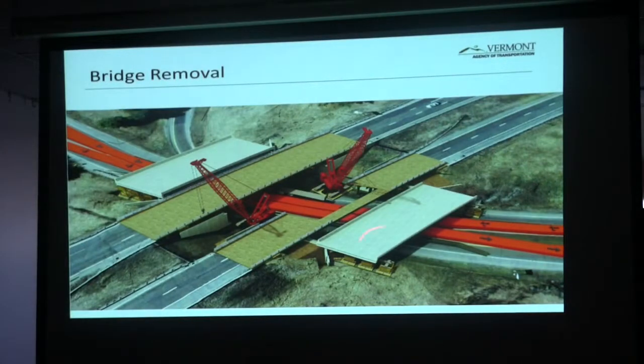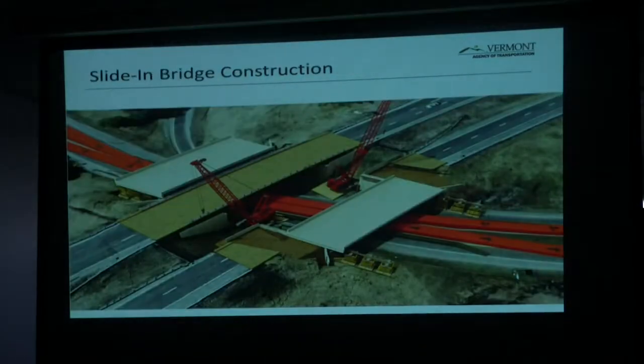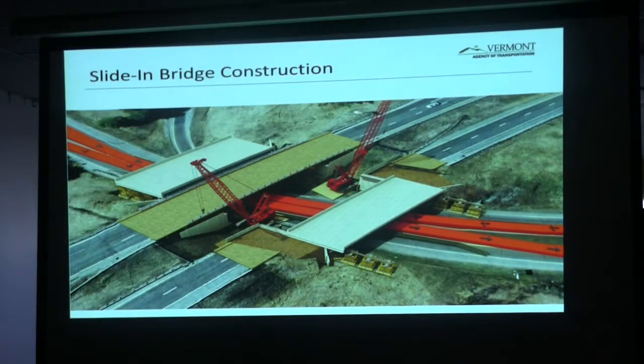And that's what that looks like. And you can see the bridges now are in place, just waiting to be slid in, so they can take these bridges down. And then we're going to slide the new bridge right into place. And I'll let the contractor talk a little bit about, when we go through the schedule, about how long that takes and what to expect and what things will look like.